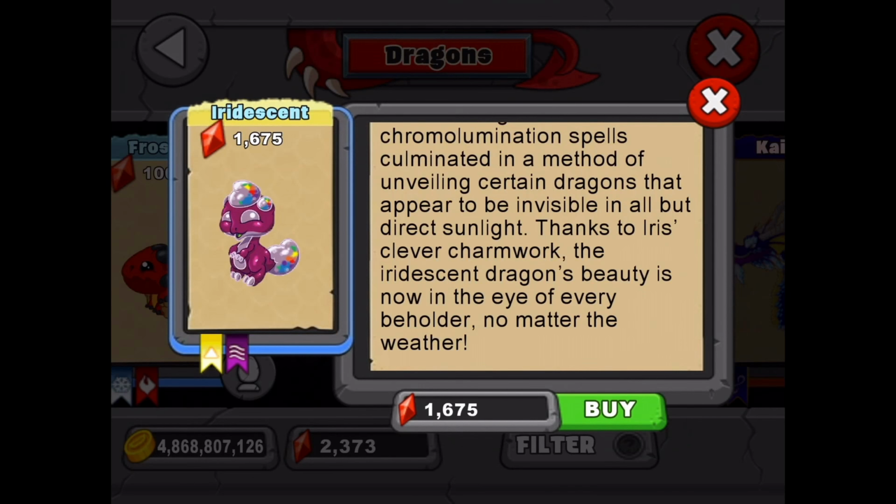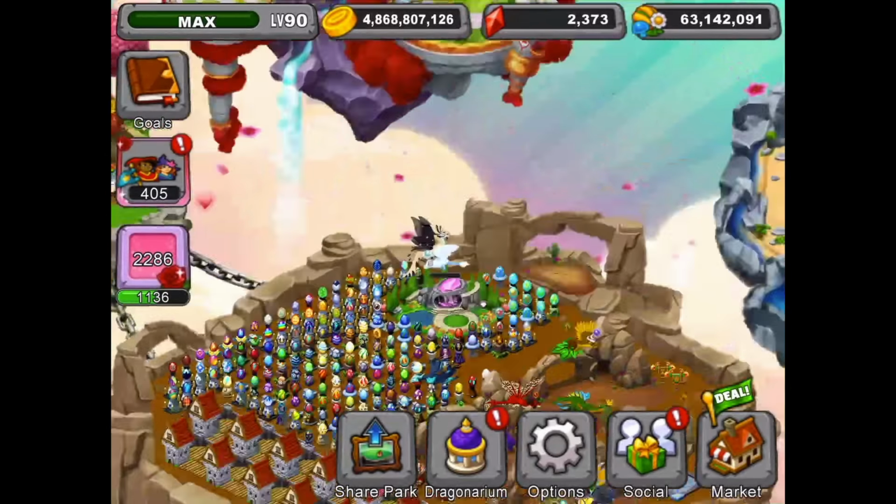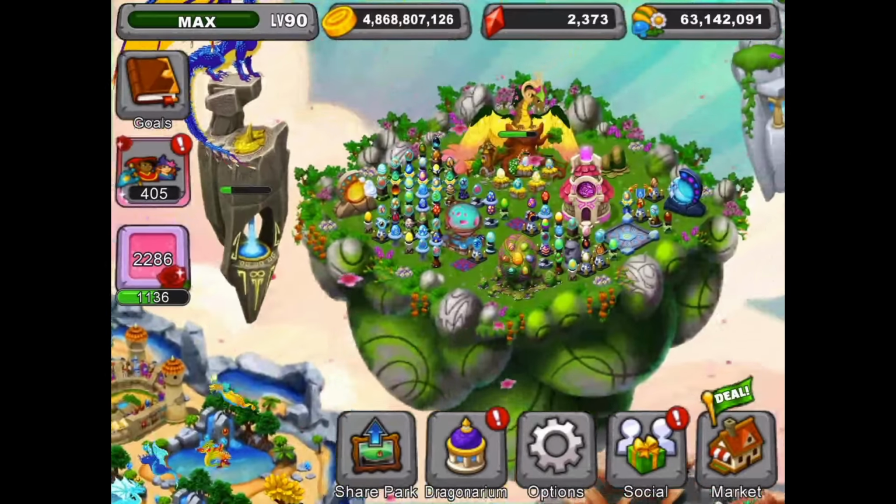So it's a pretty cool looking dragon. I wouldn't say it's actually a beautiful dragon. I kind of like the look of the other two a bit more, but here's the Iridescent Dragon nonetheless. And we got it in the park, and we're going to go check it out right now over here in the nursery.